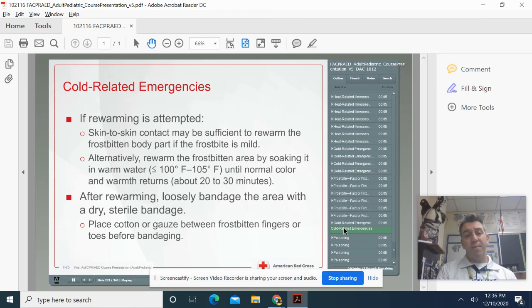If rewarming is attempted, skin-to-skin contact may be sufficient to rewarm the frostbitten area if the frostbite is mild. Alternatively, rewarm the frostbitten area by soaking it in warm water, not hot, until normal color and warmth returns. After rewarming, loosely bandage the area with a dry, sterile bandage. Place cotton or gauze between the frostbitten fingers or toes before bandaging. Okay, we don't want them to stick together. So we don't want to use tissue or something that's going to make it stick together either.